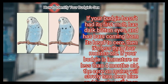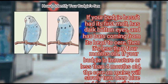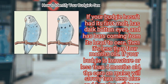If your budgie hasn't had its first molt, has dark button eyes, and has bars coming from its head to cere, then it's less than 4 months old. If your budgie is immature or less than 4 months old, the cere on males will slowly turn deep blue and females will keep white or pale blue before showing tan.